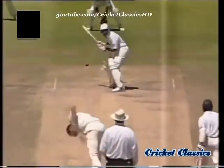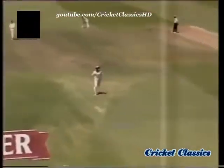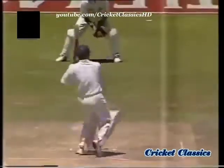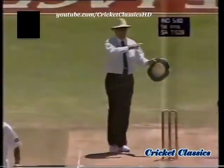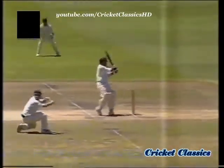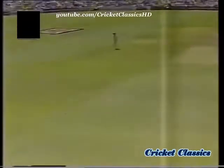That one pitched right in the slot. And Azhar makes no mistakes. Perishing as well. A ball there. He connected well. 4 runs to mid-wicket. That's digged in very short. Sachin sends it away to the mid-wicket fence.